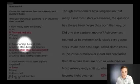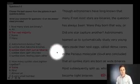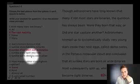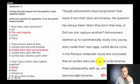Number 2, astronomers believe that sun-like stars start out as binaries. All of these other options are incorrect because they don't become binaries. Sun-like stars don't split into 2, and sun-like stars don't destroy each other. They start out as binaries. What's our synonym? Our synonym here, start out, born as. Born as is the phrase that means the same thing.